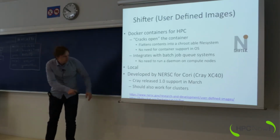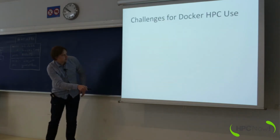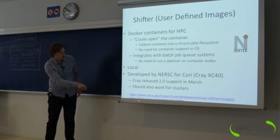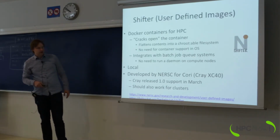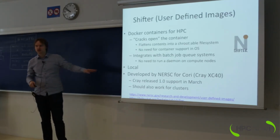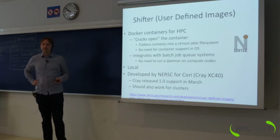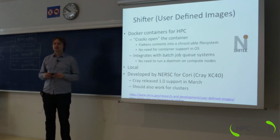And well, NERSC has a repository here in Bitbucket. I'll share these slides so you can click on the link. There's not that much documentation there, but there's a bunch of papers also on the NERSC site about Shifter. They actually just moved to GitHub within the past few weeks. Oh, they did? Yep, and there's more documentation on GitHub now than there was on Bitbucket. Yes, also on how to deploy on a regular cluster.